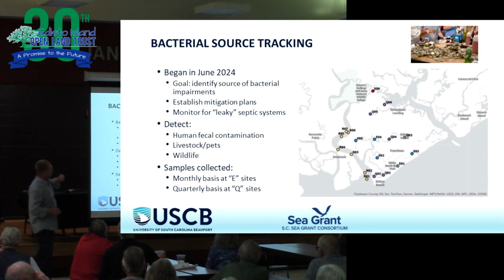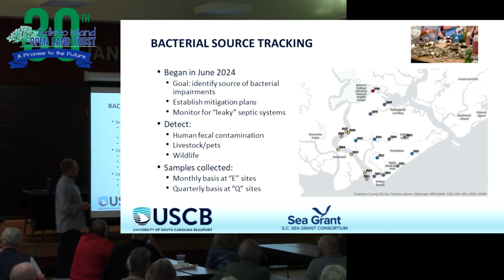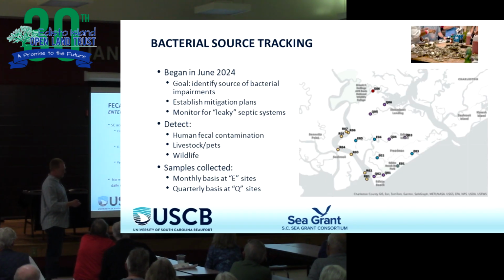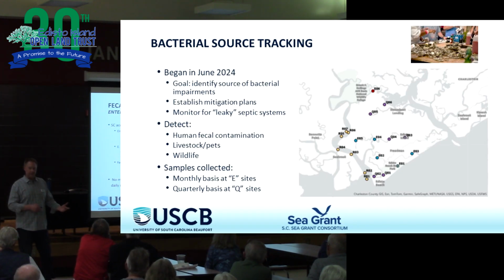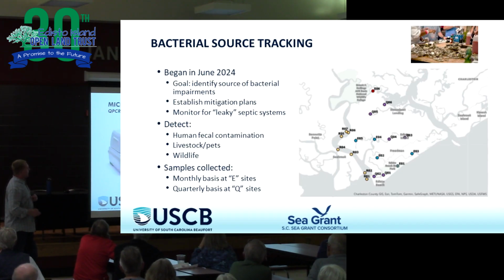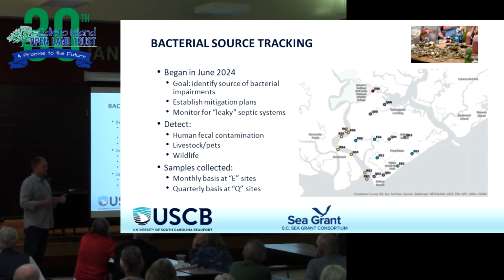And this is the map I was looking for before. These yellow dots are our turbidity samples. The blue dots are our monthly bacteria samples, and the purple ones are ones we add 4 times a year. And so we go back, we do the general bacteria sampling to see how much fecal indicator bacteria we find, and then we extract DNA. We filter that water down onto a filter, extract bacterial DNA, and then do the genetics to look and see what animal this bacteria may be coming from.